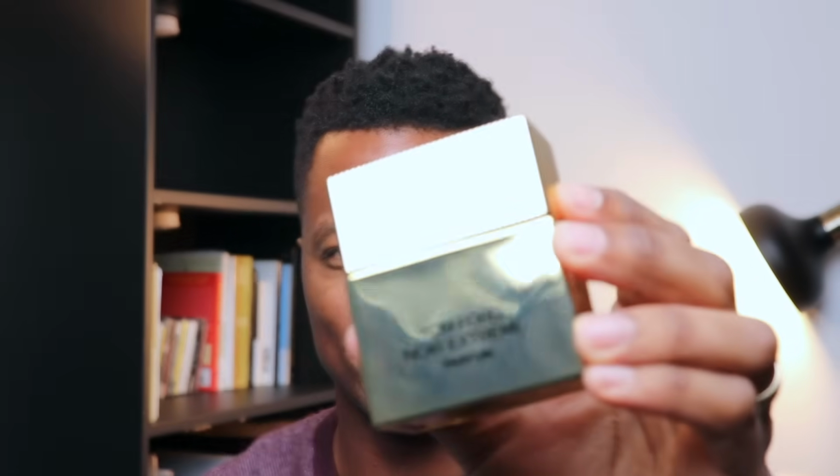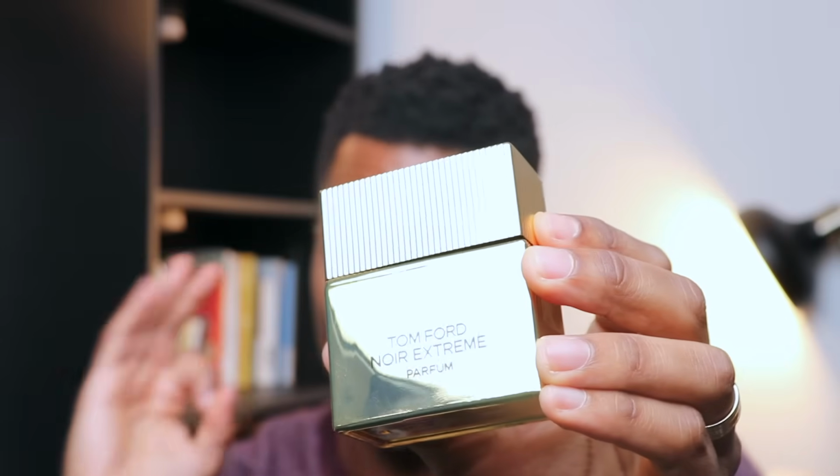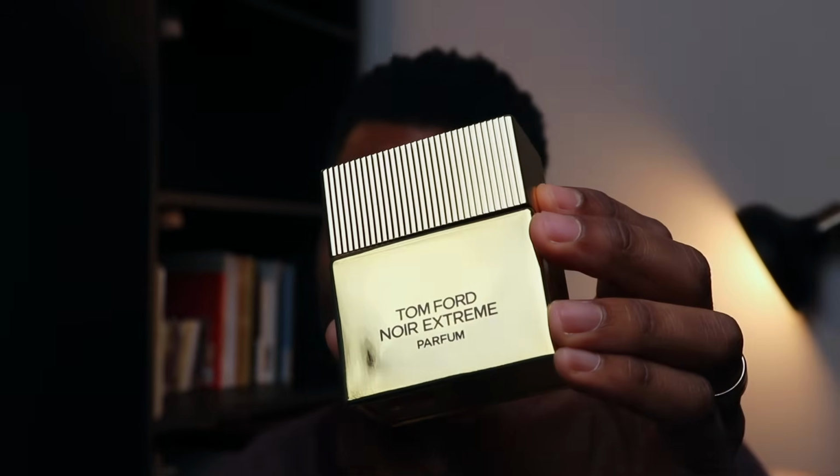It's just great for a night out. This is nighttime vibes for sure when it's a chilly night, and it's pretty strong. You don't need much of it. I think I rocked about 4 sprays and that was more than enough for several hours. That is Noir Extreme Parfum.